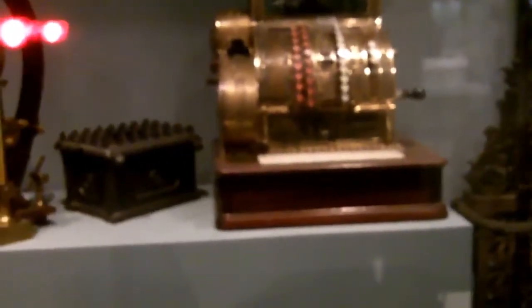Some old stuff in here, eh? Oh my god. Old till. Old till, which is number 1, 2, 3, 4, 5. That's 1, number 6. Cash register 1905.